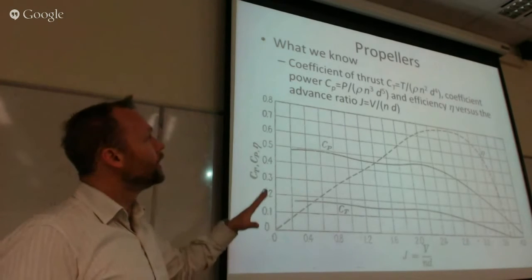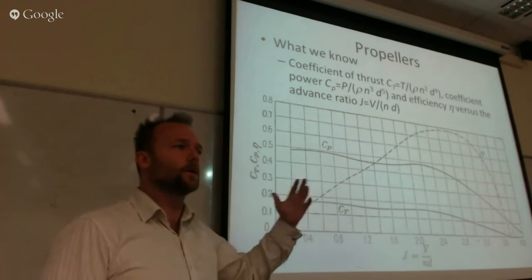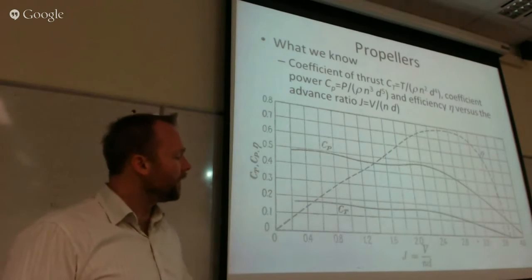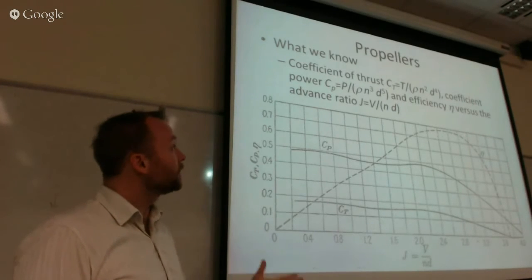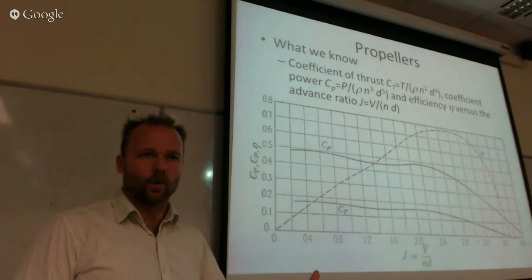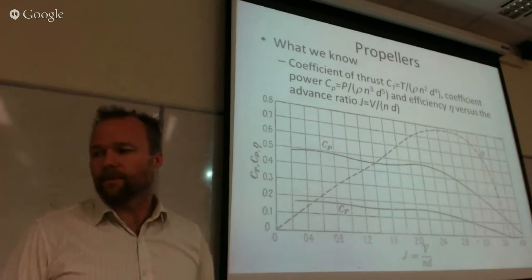So we knew the propellers could be well defined. There was a lot of understanding of propellers from this perspective: how to define propellers and how propellers behave. So we knew that there was a basic theoretical model that we could utilize for modeling. However, there was stuff that we didn't know.